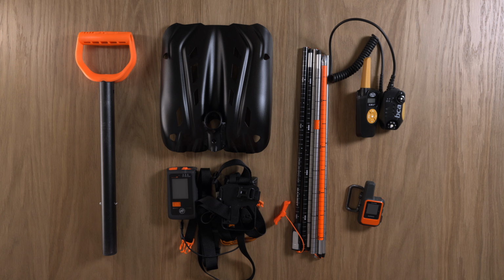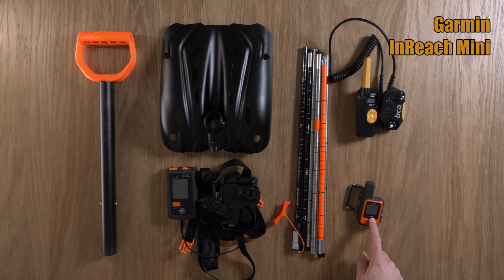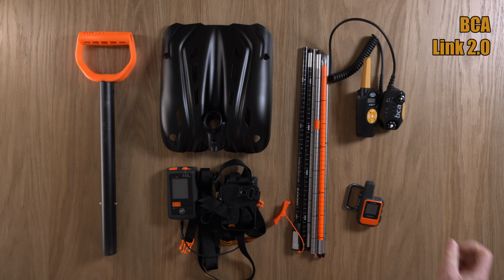I also carry a Garmin inReach Mini in case I need to call rescue, and the BCA Link 2.0 radios, which have been a massive improvement for communication when you don't have line of sight or when the group spreads out. That's the full breakdown of my ski gear setup for the 2025-2026 season.